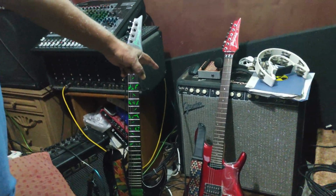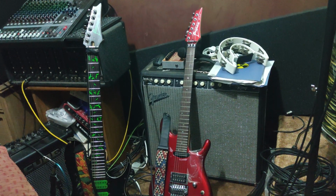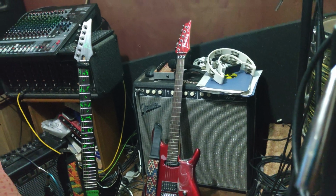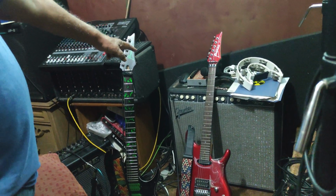And the other one is a Joe Satriani guitar. He is also one of the greatest guitarists today. And this one is also a very, very expensive guitar. Now there is the amplifier behind it. It's a Fender amp.